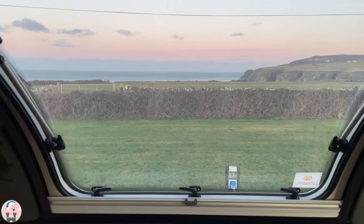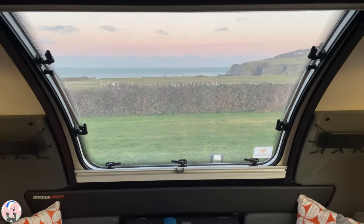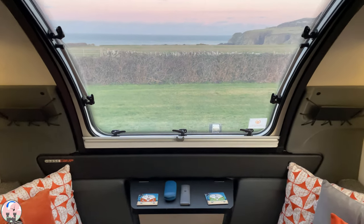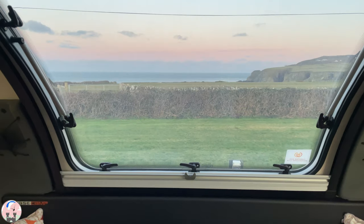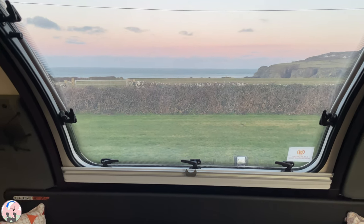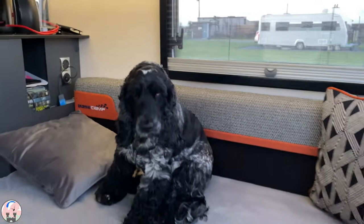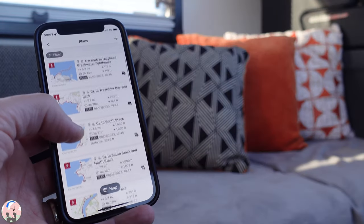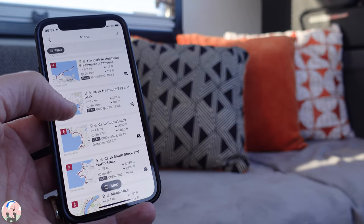Well, that was a wild night last night. Extremely strong winds. The caravan was bouncing about. But it's looking like it's going to be a lovely day for our day's hiking today. What do you reckon, dog? Okay, it's looking a fantastic day for hiking today.